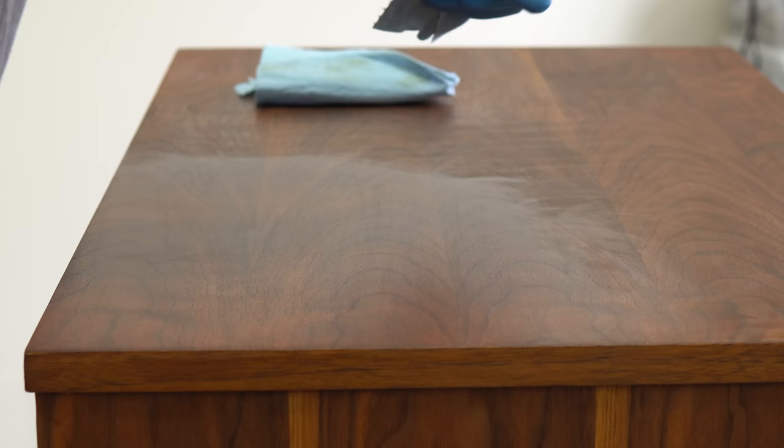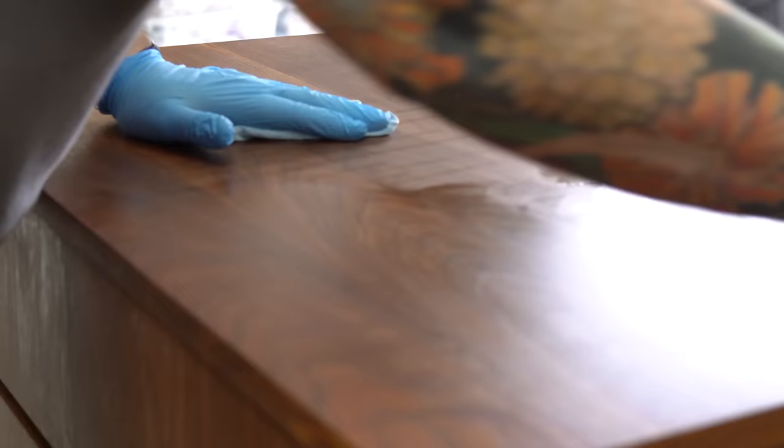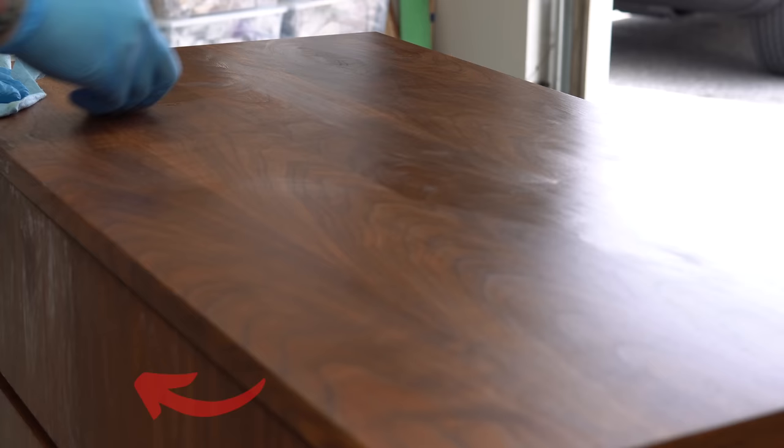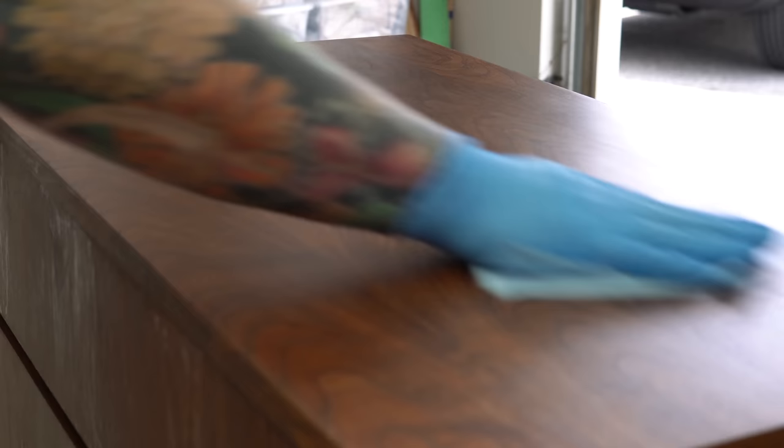And you can see now when I run my fingers, there's no trace of the oil. If you can pull your fingers along and see a trail where your fingers were, you didn't rub enough of the oil off. It is imperative that you get all of the excess oil off. And you can see too what a difference it makes in the sheen. Can you see on the front of the drawers there how dull it looks? Once I go in and wipe that off, you get this really nice low luster, and you can control the sheen of Odie's oil based on how much you sand.